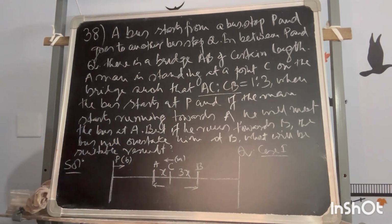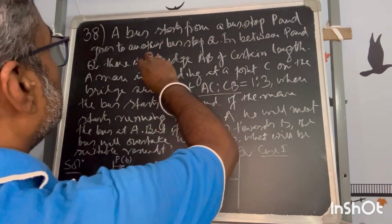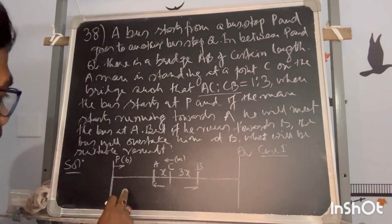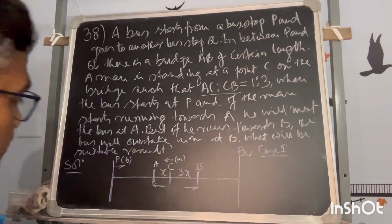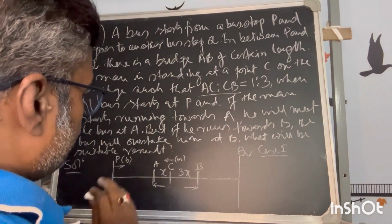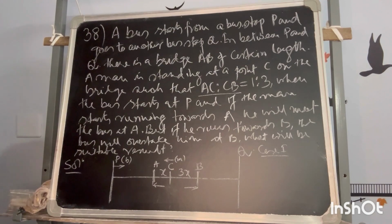Okay, and the distance is not said in the bus stop. P and Q are on another way. In between P and Q there is a bridge. So the distance between P and Q is not said. But there is a bridge in between somewhere. I don't know the location.